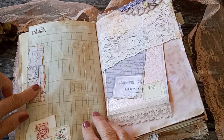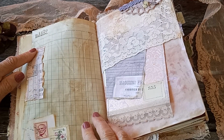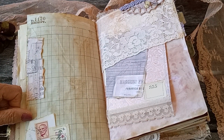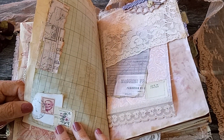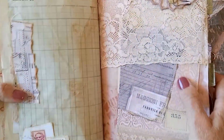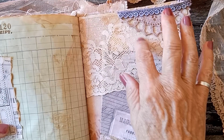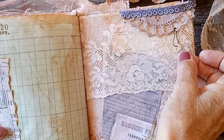And on this side, I've just edged it with a piece of paper that I've ruffled. Yes, just ruffled it down the side there, and some Australian stamps here, and they're from 1970 as well. In this big top loading lace pocket here, I love that lace. I've just layered a little piece of doily and some more lace, and hung a little mother of pearl button from it.